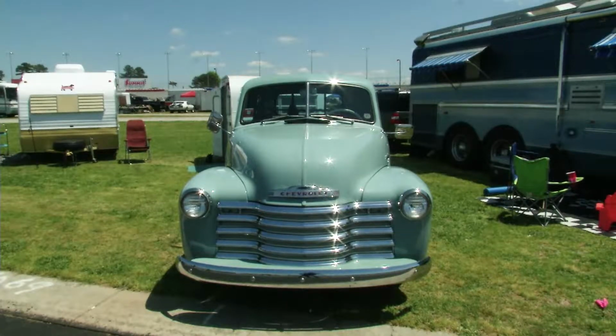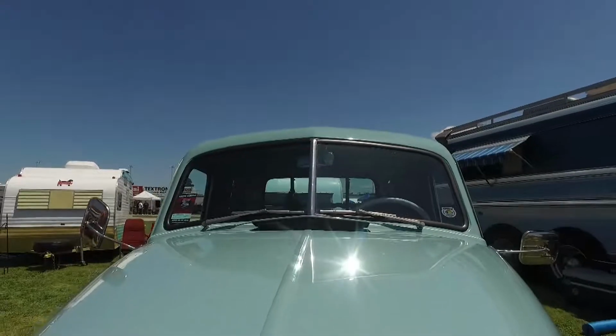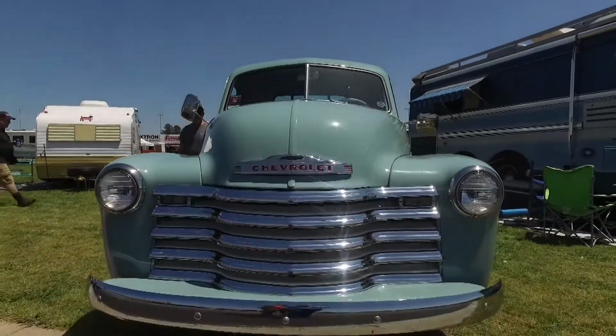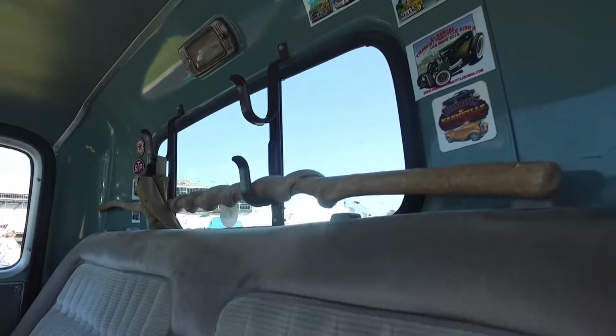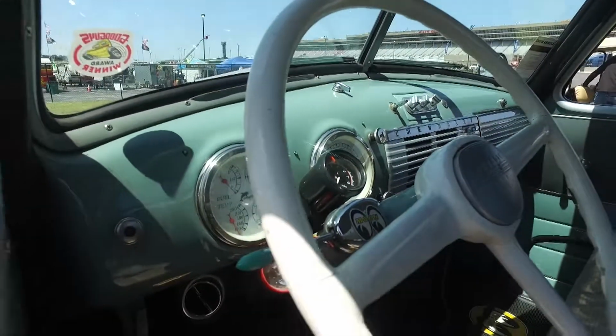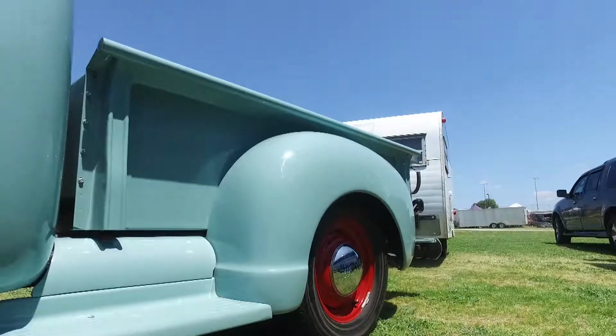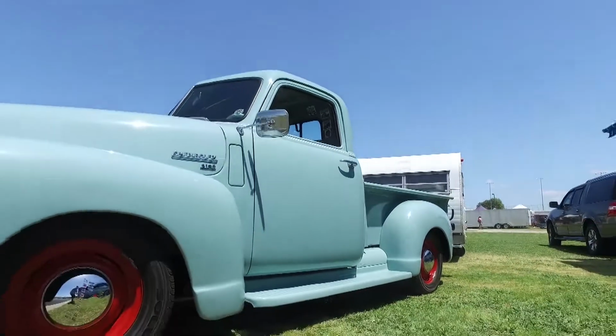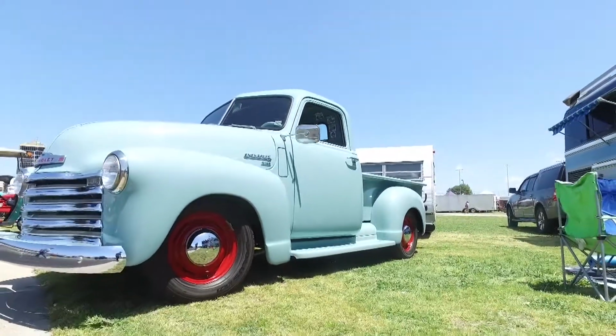Well, I think I'll leave the truck alone. It's era correct. Everything under it's a drop straight axle. So we'll probably leave it alone and start on another project. Why start another one when you can keep it the way it is? The truck's got air conditioning and is a very comfortable truck.